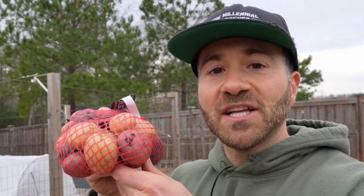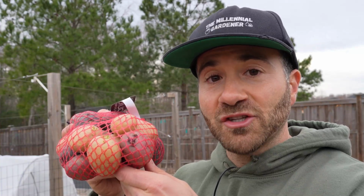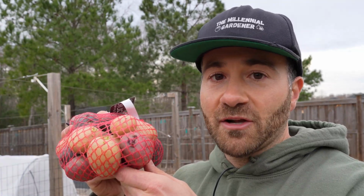So for that reason, I generally recommend you buy organic, but if you have conventional potatoes in your pantry that have already started to sprout, you can plant them. I've been doing that for years and it works just fine. And that's today's 2-minute garden tip.